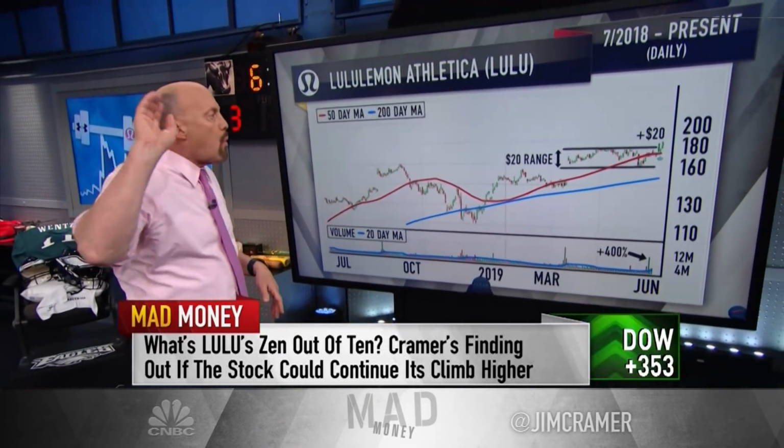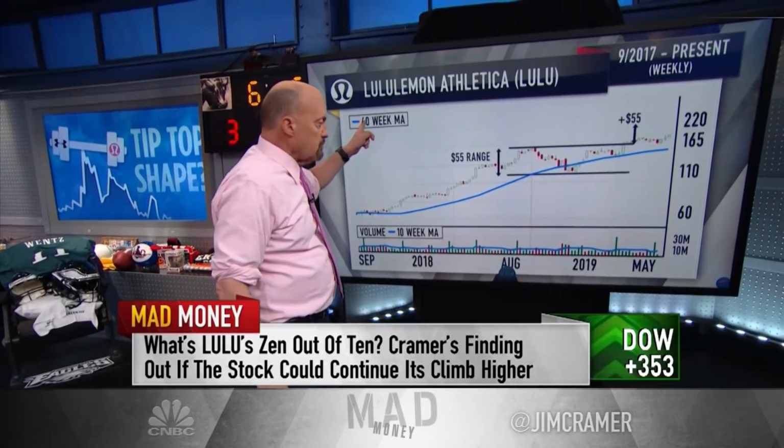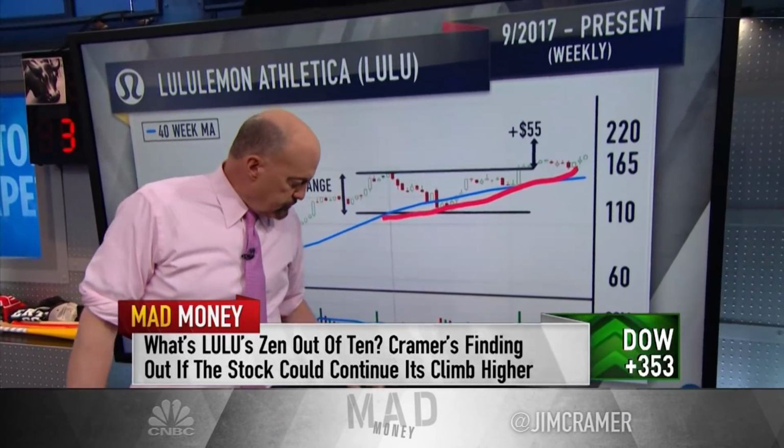All right, how about a longer-term view? I want you to take a look at Lululemon's weekly chart, okay? On this one, the longer-term 40-week moving average, here's the blue line, defines Lulu's floor of support. Isn't this pretty consistent, right? I mean, that really does tell you the story. It's good news. Why is it good news?